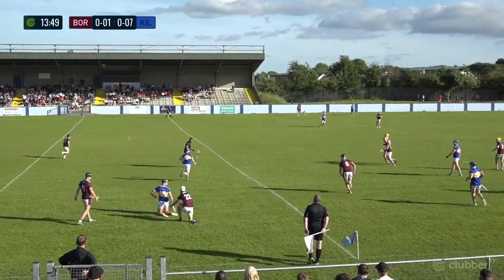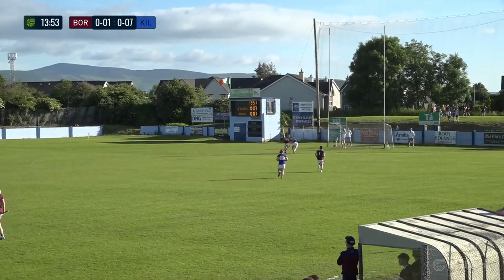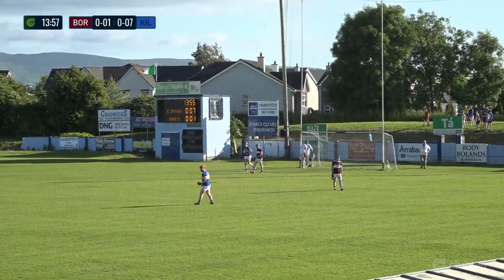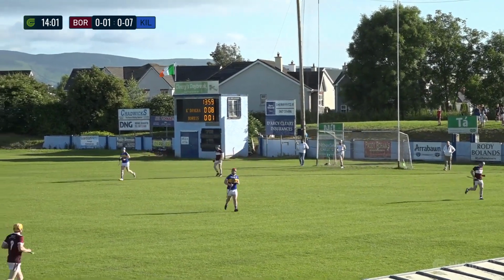Darren Moore in the end with Tadgh Gallagher. Tadgh, he lines one up on his left hand side from the 65. How's it looking from here? It just about goes over the bar, we think. Yes, it is. That's a super score by Tadgh Gallagher on his weaker side. It's Kiladangan 8, Borris-Ileigh 1.